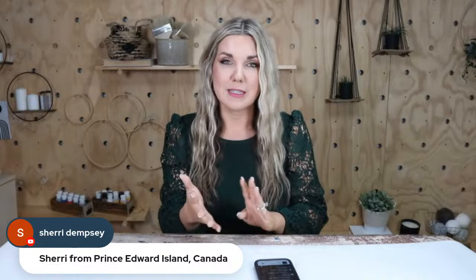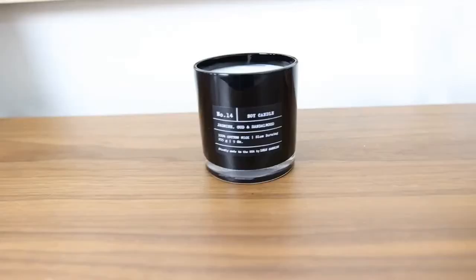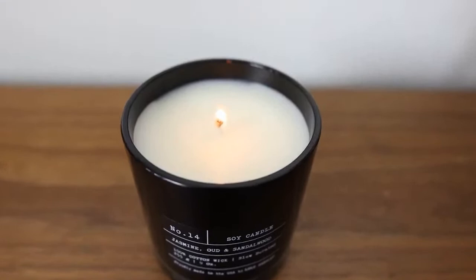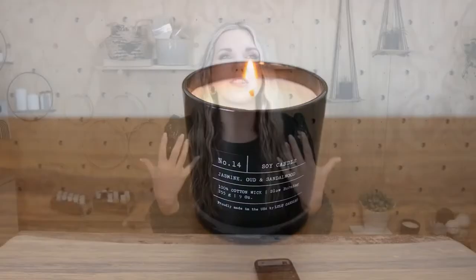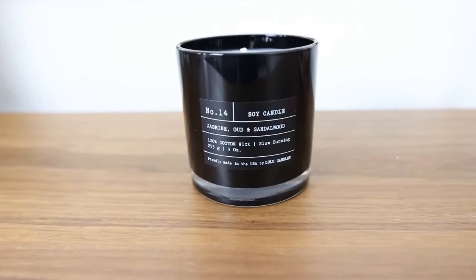Now, if you're not into essential oils and you prefer candles, my favorite brand of candle here on Amazon is the brand Lulu. They are practically one of the only brands I found on Amazon that had really good soy candles. Now, my favorite one that I have is, the scent is jasmine, oud, and sandalwood. It smells so good. The first time I took this out of the box, oh my gosh, it was just overwhelming. The scent was overwhelming, like in a good way. It just had a good scent payoff. I get so frustrated when I buy candles and they just don't have a good scent. So it smells nice when it's not lit. It also smells great when it's lit.